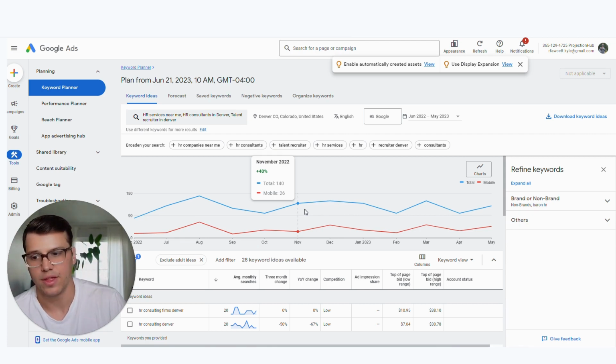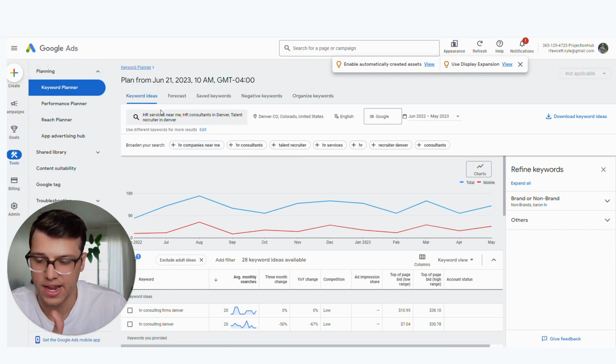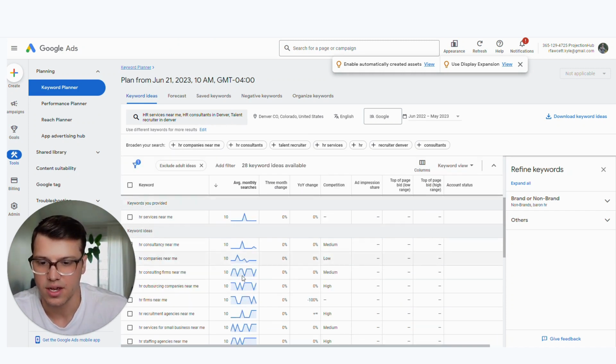Now, the example that this is filled out with is HR services or an HR consultant, talent recruiter that's located in Denver, that's really specific. And I wouldn't say that's a super buzzwordy search term. This is probably really heavily referral based because it's very B2B, it's very corporate. And so you can see there's not a ton of search volume for this.